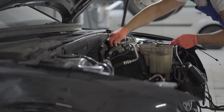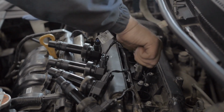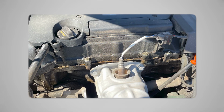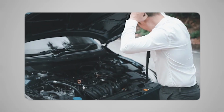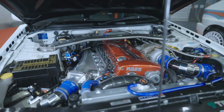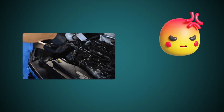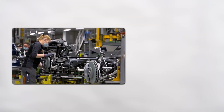Mechanics charge more because they spend more time getting to the parts than actually fixing them. Electrical connections, sensors, rubber seals, they're all baking in there, failing earlier than they should. It might look clean and modern from the outside, but under the hood, it's a maintenance nightmare that keeps getting worse. This isn't about better engineering.